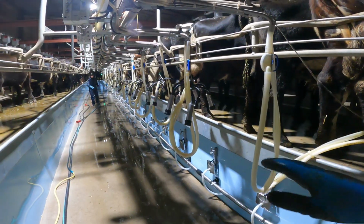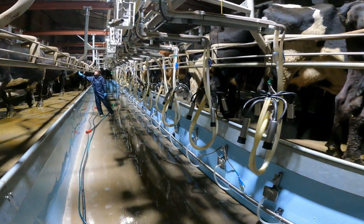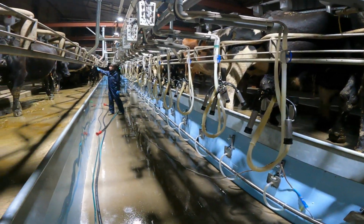They're milking really well, too well. We want them to calm down. So we started putting a bit of hay in them and whatnot, getting them to lay off.